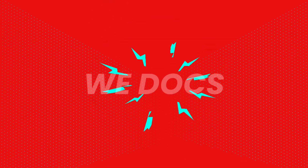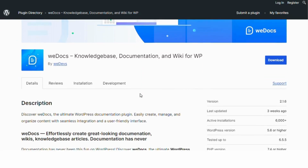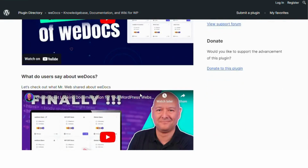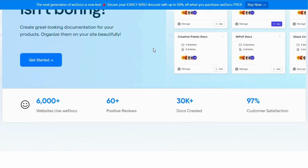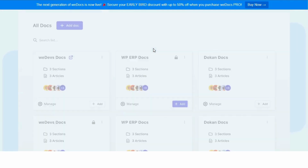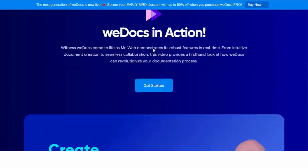Number 1. Docs. Docs is a versatile documentation plugin for WordPress that streamlines creating and managing your site's documentation. It features nested documentation structures, responsive design, and an intuitive instant search with an assistant widget to help users quickly find the information they need. Additionally, Docs offers customizable pre-built layouts and a floating contact form to boost user interaction.